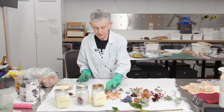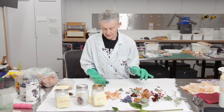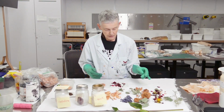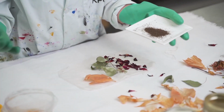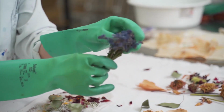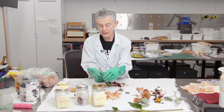Now, I'm just going to show you, it's such a simple process. I'm going to choose some of my materials that I might want to use. I'll choose a few of these dahlia petals. I'm going to put an onion skin here, and a bit of eucalyptus. Here's one of the most effective things as well: black tea. And this is a bit of turmeric. I've got a piece of very wilted old hydrangea. So you can use plant material that is as old as this piece is.